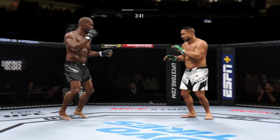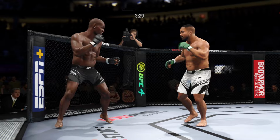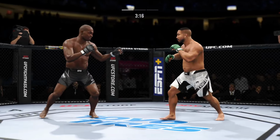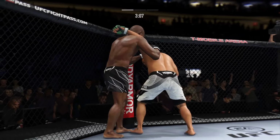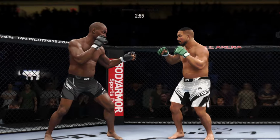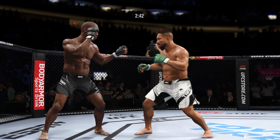Well, perhaps a sign of things to come as he lands a kick there. Nice kick landed by this gentleman. All right, single collar tie now. And they separate. Beautiful punch. Just over 3 minutes to go in our first round. And both fighters exchange in the pocket. Body kick is blocked. Misses with that punch.